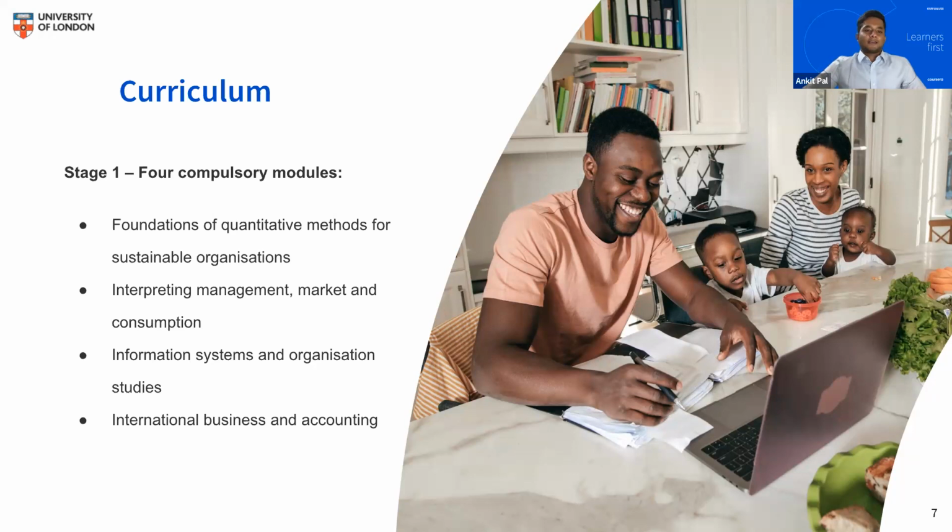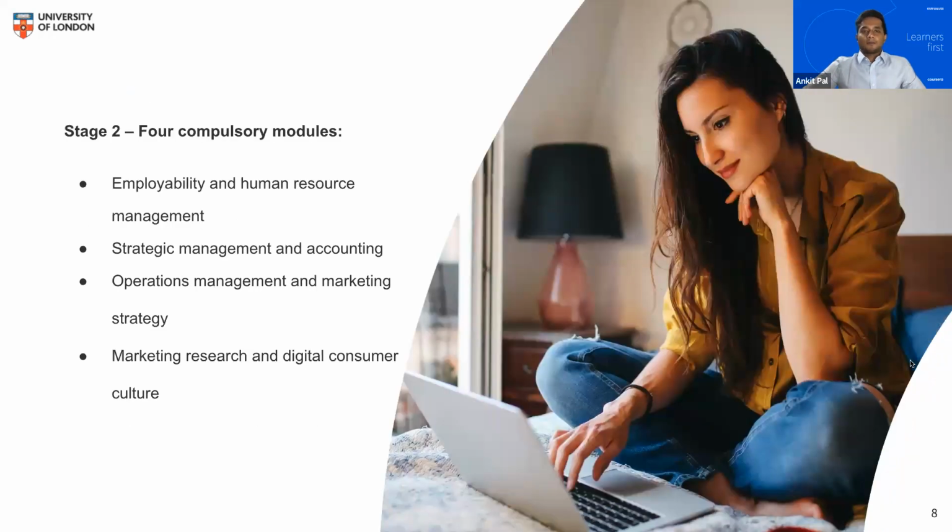Moving on to the next slide and your stage 2. It will again be comprised of 4 compulsory modules.